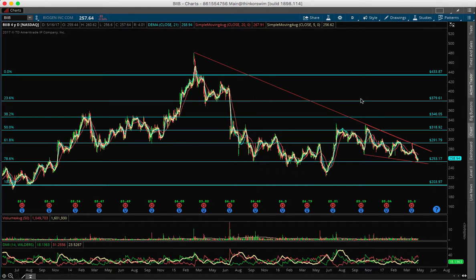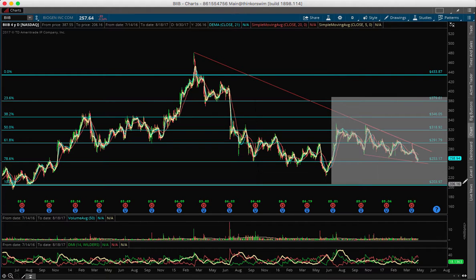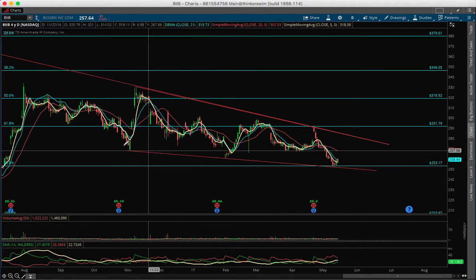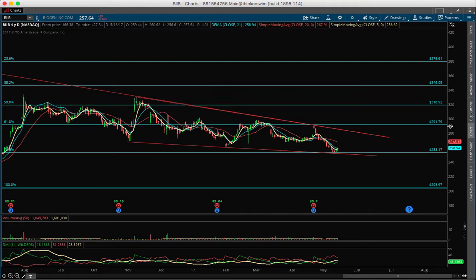Biogen, I decided to put this one because it's very interesting, so you can put it in your watch list. It's bearish right now, and it's at the bottom of this support. You can see their support at the bottom. The support is a Fibonacci 253, which is the strength support also. If you break down there, this thing can go very nicely to 203.